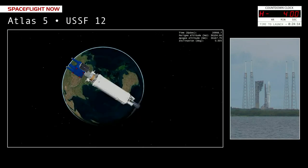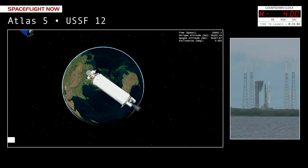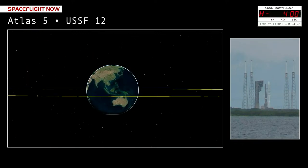Once that burn is complete, the Centaur will reorient itself for deployment of the first spacecraft riding in the upper position on the dual payload stack. This is the Wide Field of View test bed, a Space Force satellite testing a next-generation infrared sensor for missile warning and missile tracking.